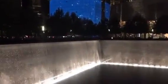So there's the Freedom Tower, looking really cool. There's the antenna up on top. It's a little bit dark, but that is the Freedom Tower. You know, it's coming down. There's the base of the tower, and of course the reflecting pool is down here.